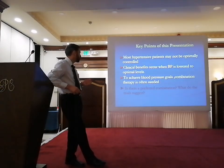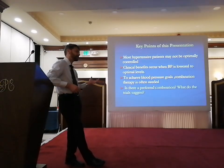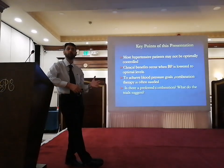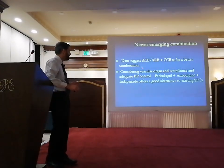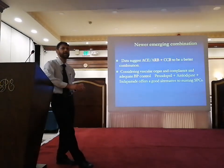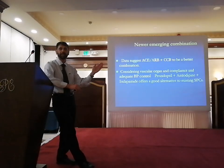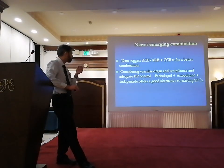And to achieve the blood pressure goal, combination therapy is often preferred. And for the preferred combination, I think we still have the existing one and the newer one. Both can be used as preferred. Finally, in conclusion, I'd say data suggests ACE-ARB plus calcium channel blocker is the better combination that we are already following. Nowadays, we rarely write thiazide plus ACE-ARB. It's always calcium channel blocker plus ACE or ARB.